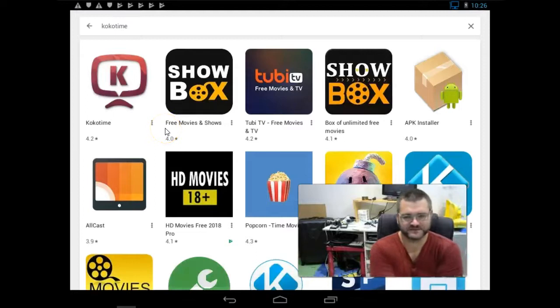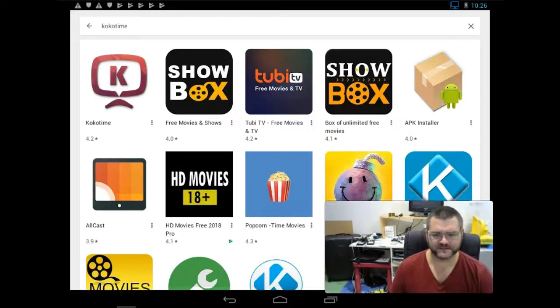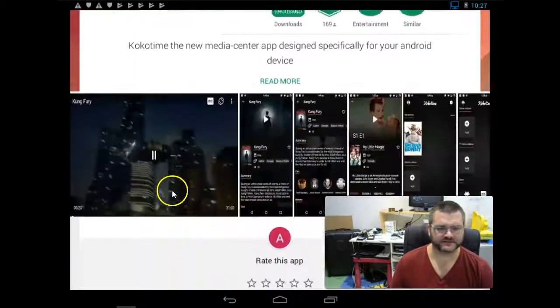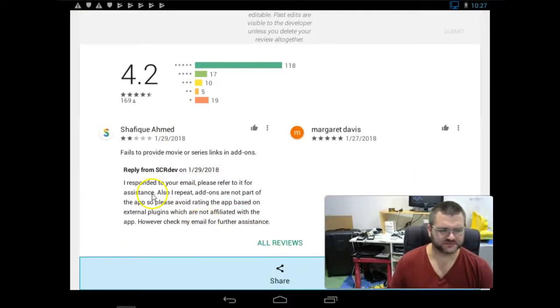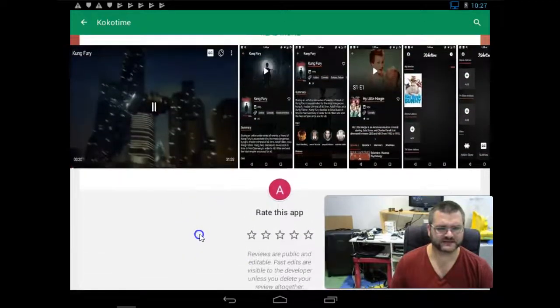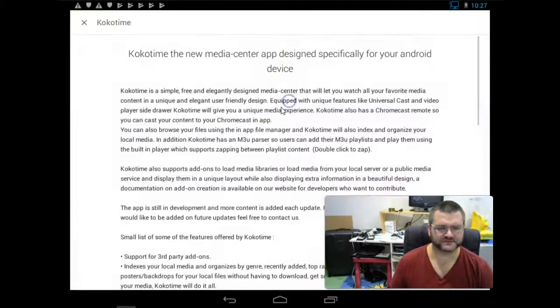It's going to be interesting to see what this is like if it's available on here. There's a few on there. We can have a look at those later on, I guess. Let's click on it and have a bit of a gander to see what this is all about. We've got lots of reviews. Failed to provide movies, okay. Oh, it doesn't look like good reviews there, does it? 4.2 star. Got some nice images there. Let's have a read of it.